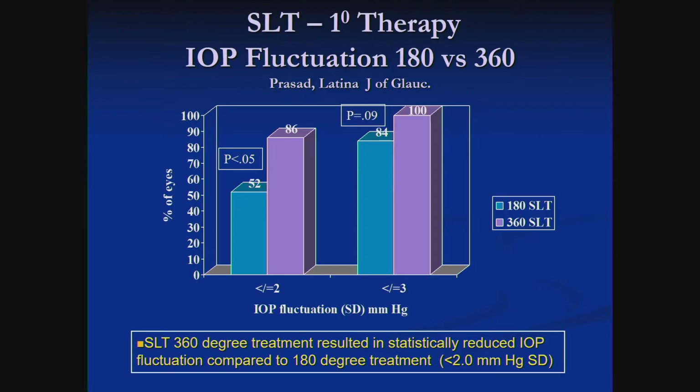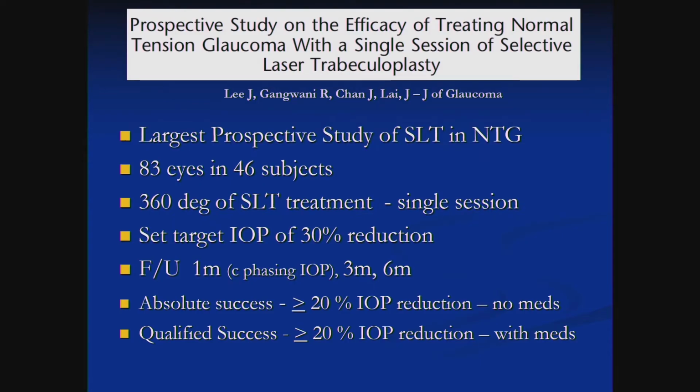But for looking at their IOP fluctuations of less than 3 millimeters of mercury, it wasn't statistically different, 180 versus 360. But actually, if you look at 2 millimeters of mercury, in other words, you didn't want their IOP to fluctuate more than 2 millimeters from visit to visit, 360 was actually statistically better than 180 treating those patients. So it did reduce their IOP fluctuation to at least less than 3 millimeters and even 2 millimeters at 360 degrees.